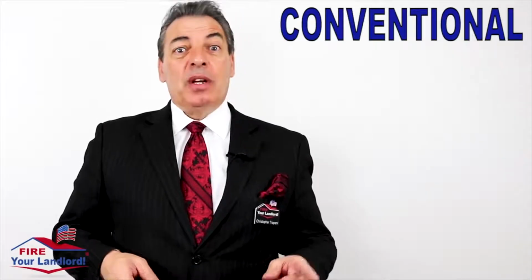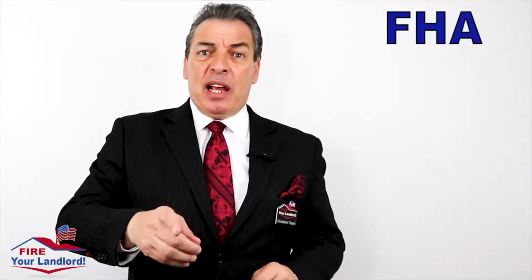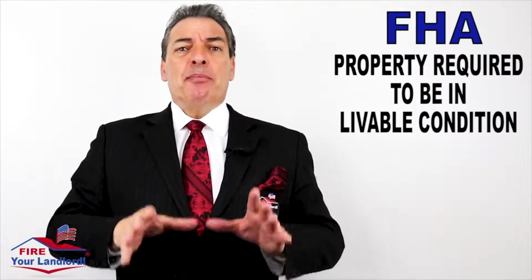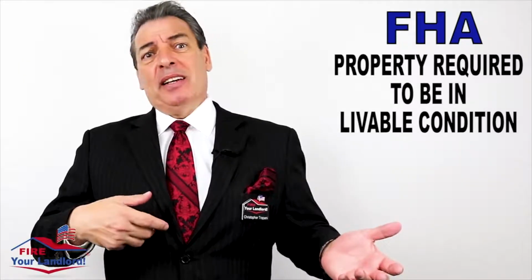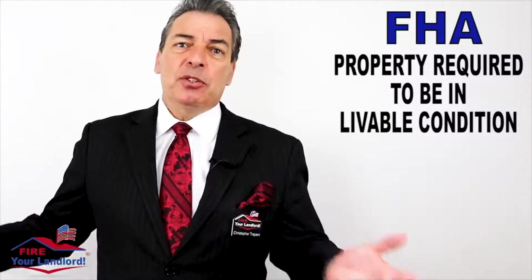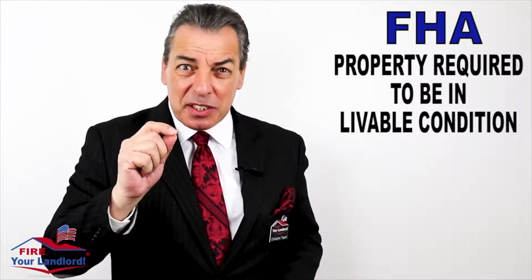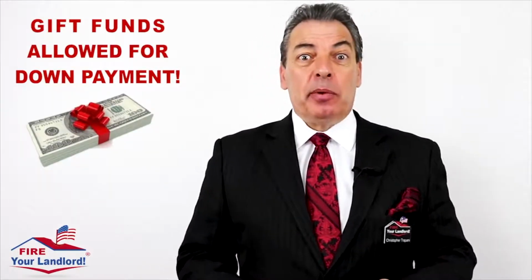Now, obviously we need an appraisal with either loan, but with a conventional loan, they're much more flexible with the property. An FHA requires that the property be in livable condition. That means if the kitchen's missing and you're saying, hey, I'm going to put in my own kitchen, I'm going to save some money by doing it this way, and I'm going to buy a cheaper house, you can't do that with an FHA loan unless you're buying with a specific loan called an FHA 203K. Other than that, you got to look at conventional if the house is a wreck, but you still want to buy it.